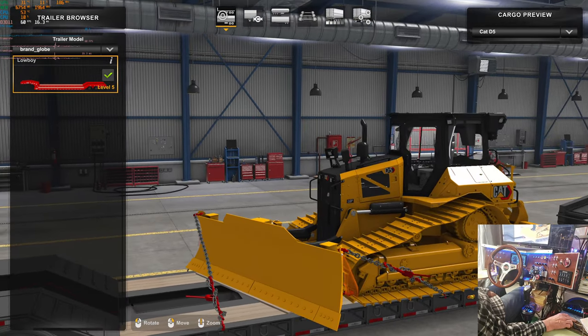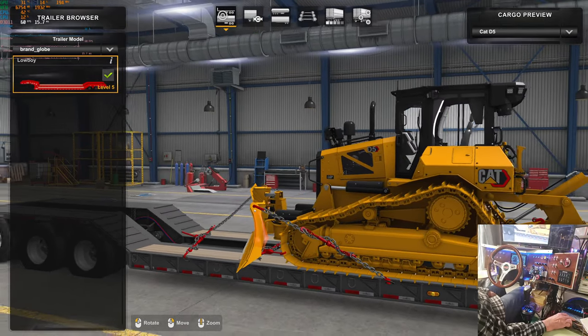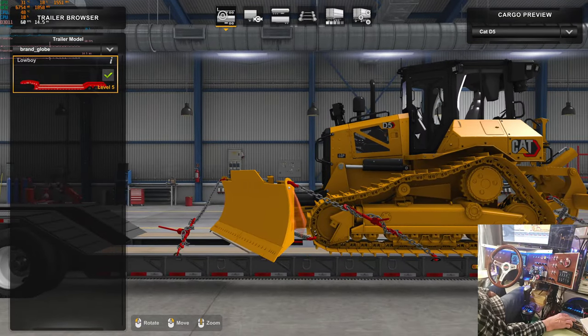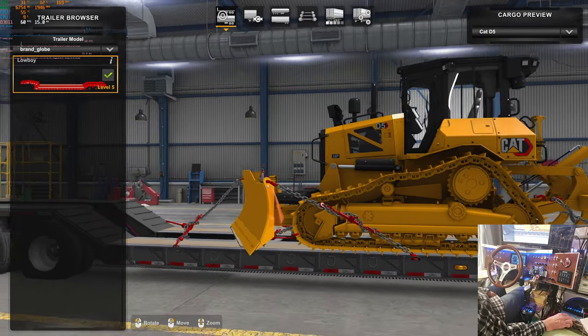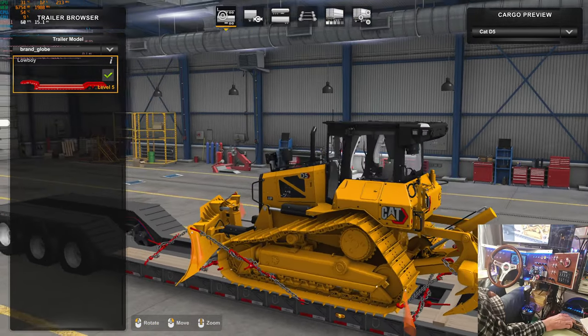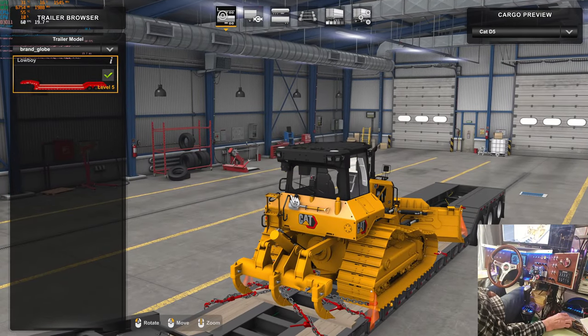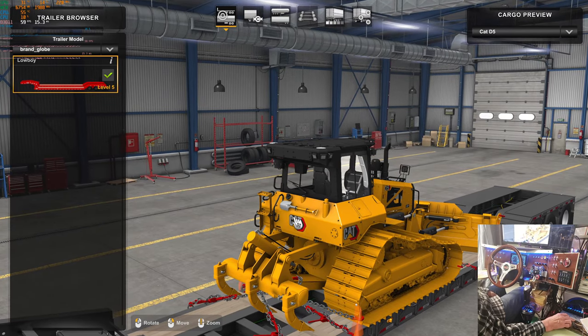So, a really nicely detailed D5 Caterpillar. What's not to like about that? Look at the detail in it. It's beautiful, and it's really looking good. Nice ripper on the back. Got the shovel there for you.